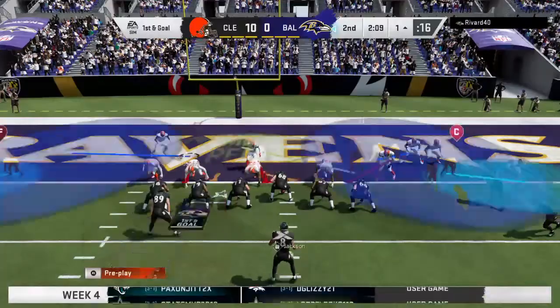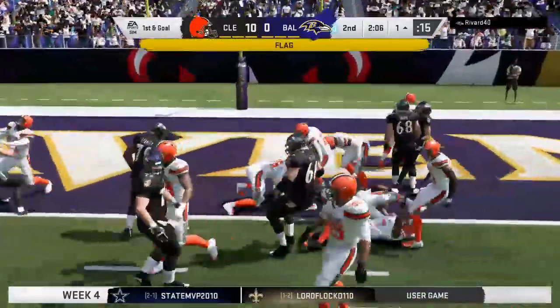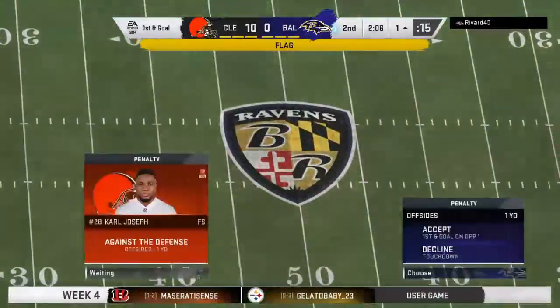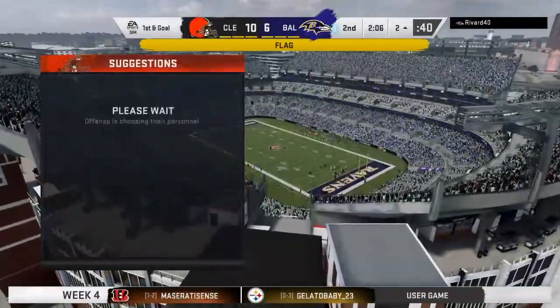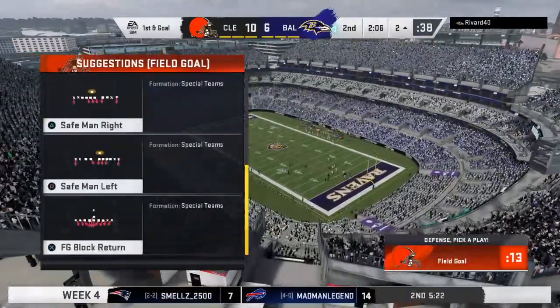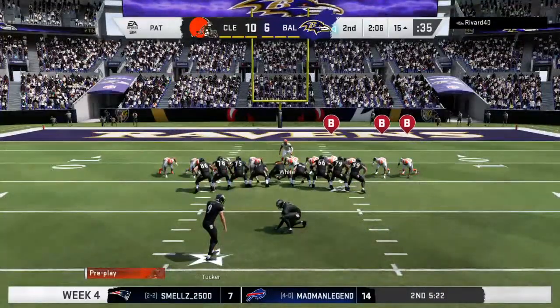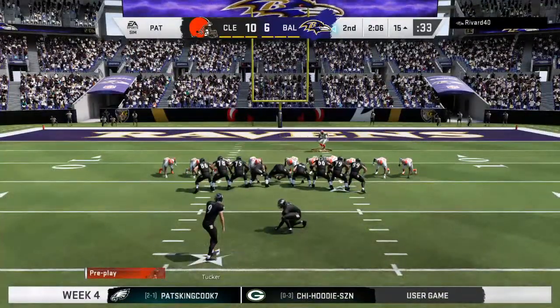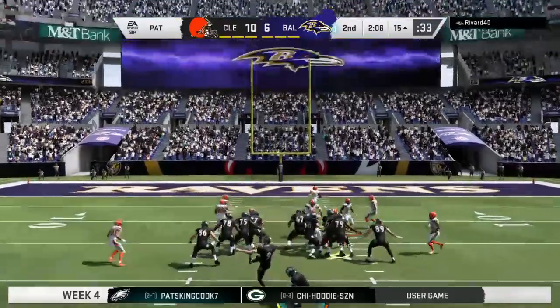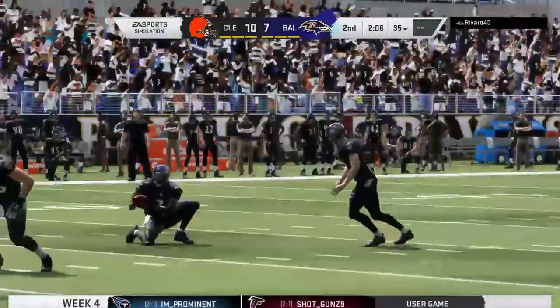Step, and he takes it into the end zone across the chalk. Now there is a flag down, but I think that's offsides on the defense. Yeah, I think that's going to stand, partner. Justin Tucker for the extra point. And they're back within a field goal. It's 10-7 now.